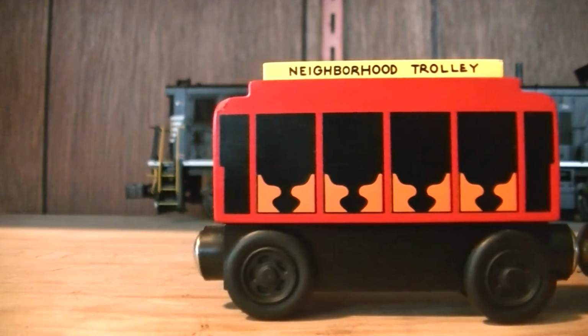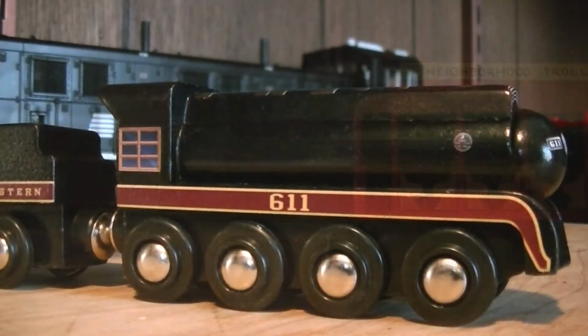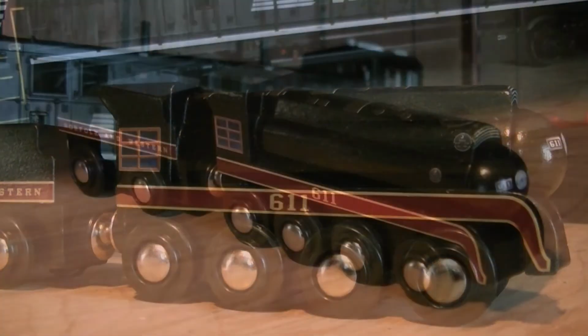However, this really is only a minor problem, and I don't think it'll be too much of an issue. If you love the 611 as much as I and many other people do, you'll likely be able to look past this minor nitpick and enjoy this as a fun toy.